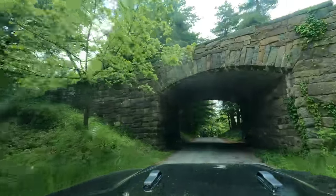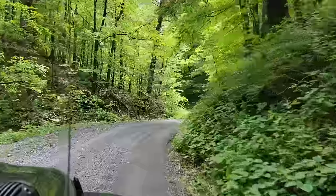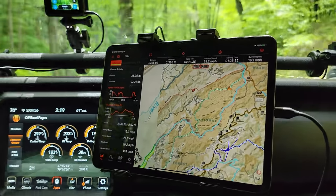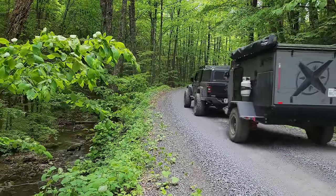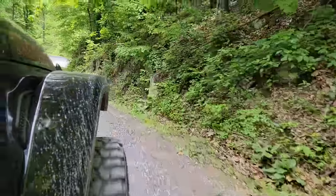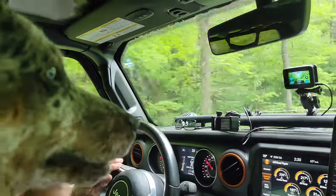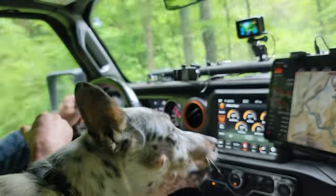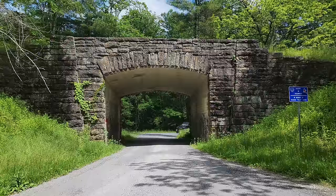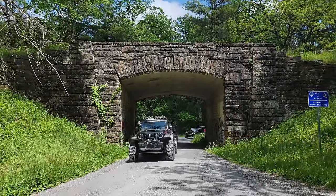After driving a little bit further along the parkway, it was time to get off of the blacktop again and get a little bit of dirt road therapy. As you can tell from the bridges, the roads that we chose to hop off of the parkway on paralleled the parkway, but it was a lot of Forest Service roads that were gravel and some of them were even dirt.